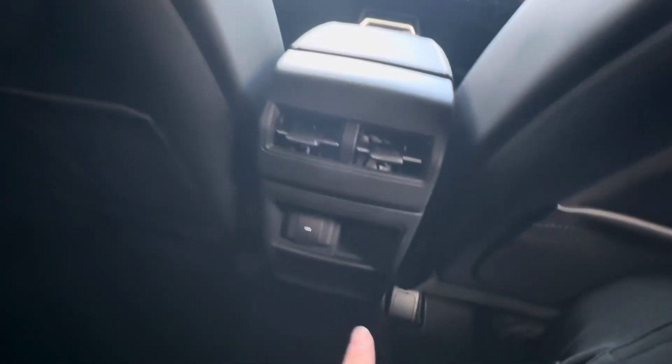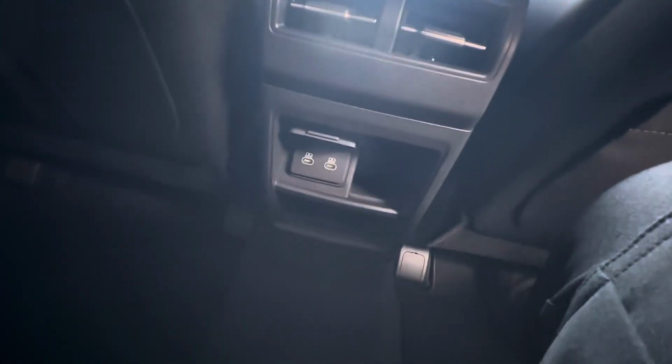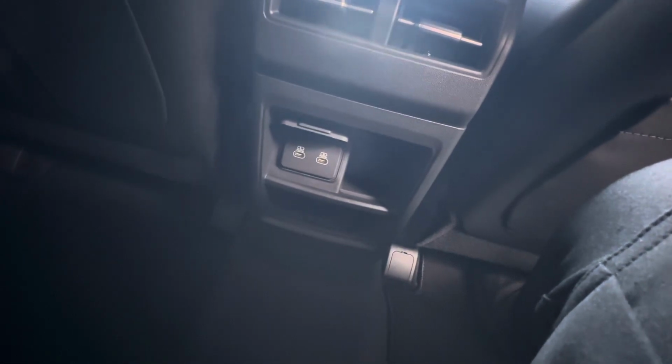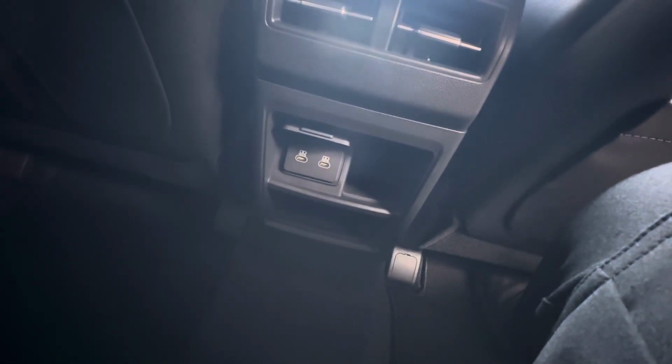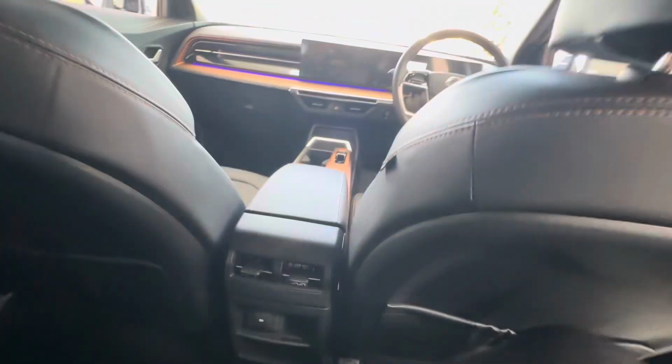I do have air conditioning breathers into the back. I also have USB-C here and in the front down there, so I can plug my iPhone in or my Android Auto, providing I've got a USB-C cable into them, and I can play devices whilst I'm sitting in the back. So that's another nice feature.